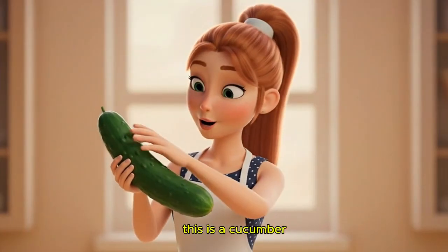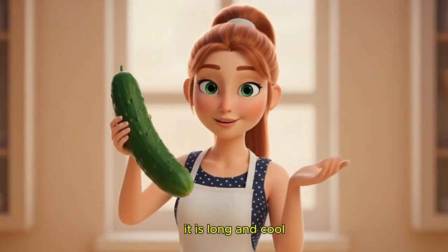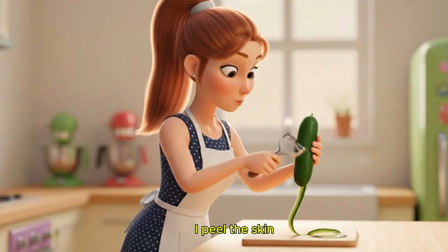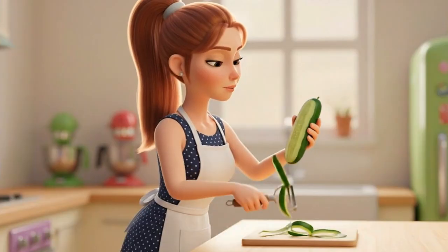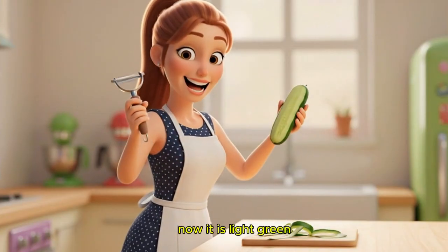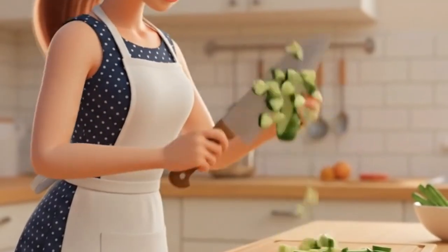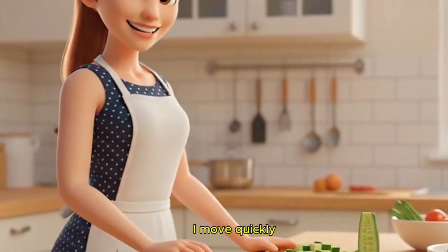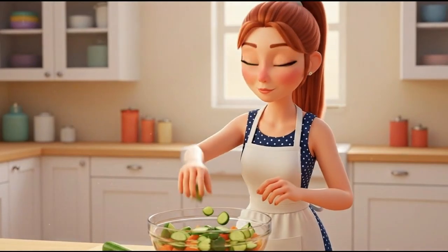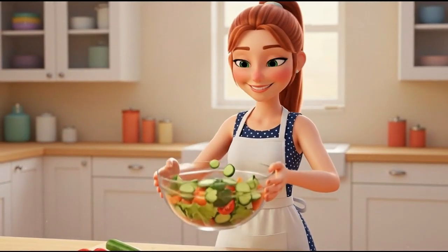This is a cucumber. It is long and cool. I peel the skin. Now it is light green. Chop, chop, chop. I move quickly. Add the cucumber. The bowl is getting full.